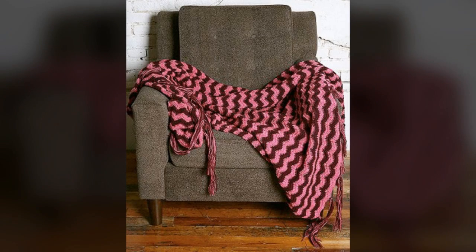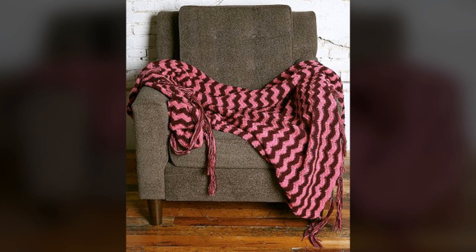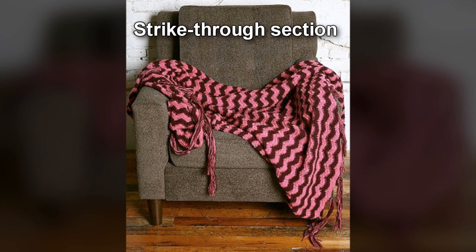Item number SCP-799. Object Class Euclid. Special Containment Procedures. Each specimen of SCP-799 is to be kept in a separate biocontainment cell at Biosite 66. 100 grams of dry brine shrimp is to be sprinkled over each object monthly.